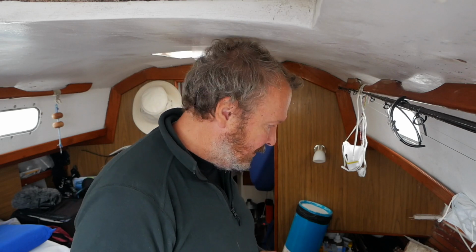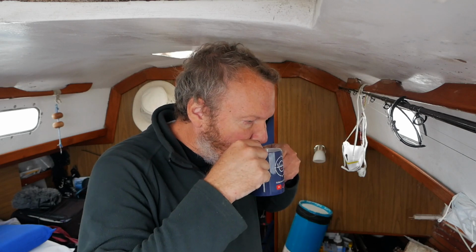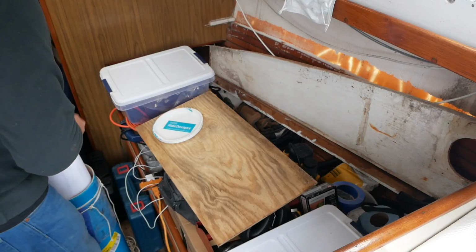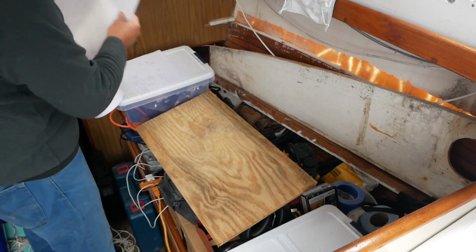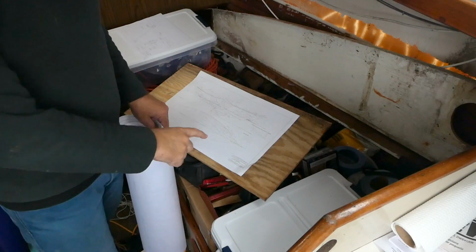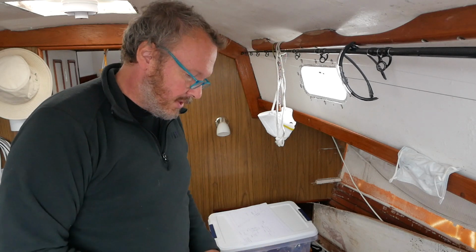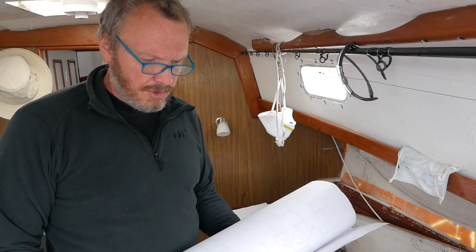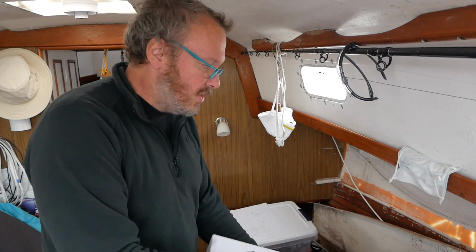So, where am I going to do it? I'm going to make a little table here. This is actually a reduced size version of the rudder. Here's the lines drawing, and this is actually a low-res version of that drawing. All of these major structural and design drawings print out on large format 48 by 36 inch sheets at 1 inch per foot scale, which is super handy.